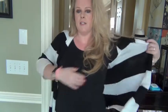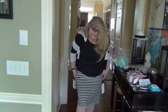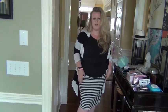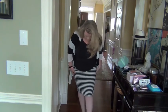So I'm wearing a fitted t-shirt that goes to my elbow. Very simple. Couldn't tell you where I got it. Probably Old Navy years ago. I'm wearing a thin cream and black stripe pencil skirt. Goes just below the knee.